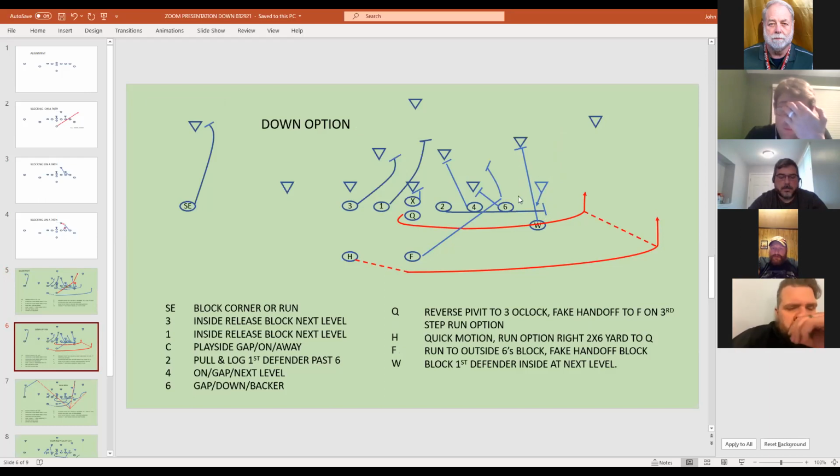Sometimes this guy will make a play on the fullback, and the offensive guard doesn't even have to block him. He can just turn upfield and block the first person he comes to upfield. But the quarterback takes the ball, he'll fake it to the fullback, and then he'll run it around the end, and he'll either run it himself or he'll pitch it to his halfback. And we usually run a 2-by-5 ratio right here.